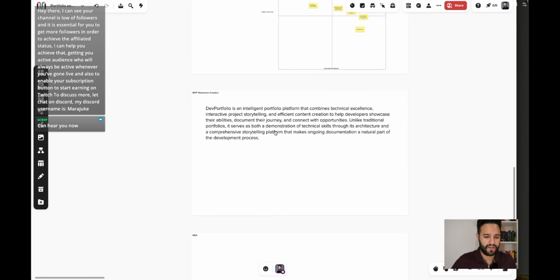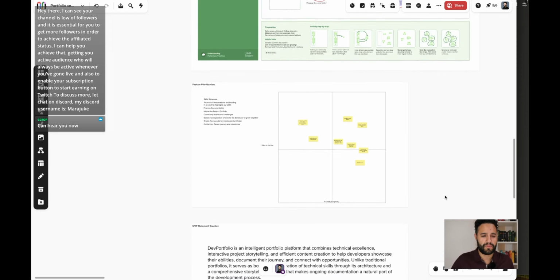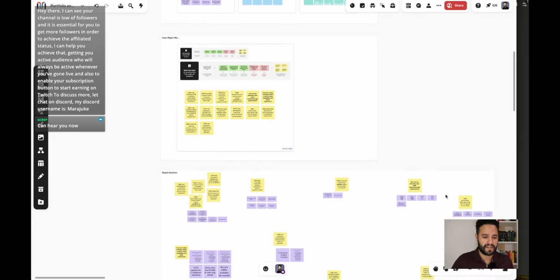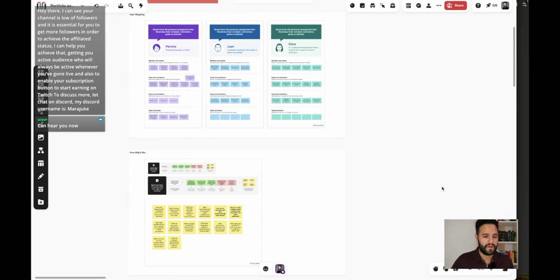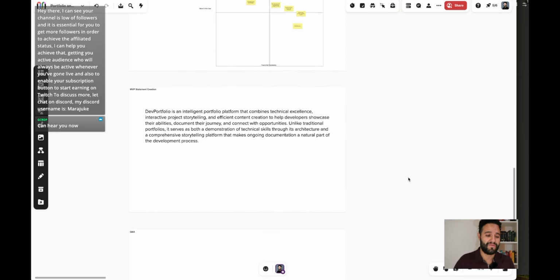So that's how we can use AI to help be our brainstorm idea partner, help get us through this framework of design thinking, so that we can start with our users, generate some super valuable questions, use those questions to drive our ideation, cluster our ideas into groups and see what value we can actually deliver to the user, prioritize those ideas, and then finally put those together into a comprehensive MVP statement.